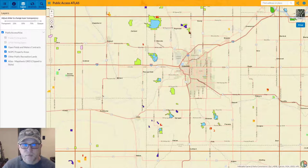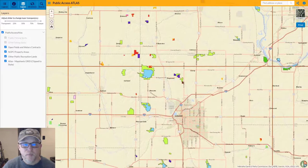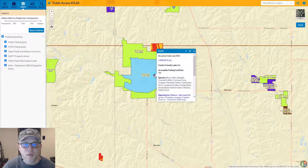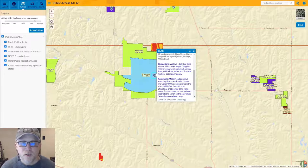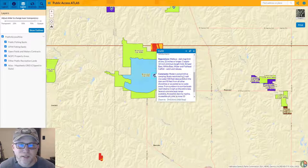One thing, like if I'm targeting a new place I want to try out, especially, I'll look around for what's available. I might click on it, and this is the same kind of pop-up we saw in the other map, and tells me what kind of fish species are here, regulations. That's nice to know going ahead of time. I don't have to look for the sign when I get there.